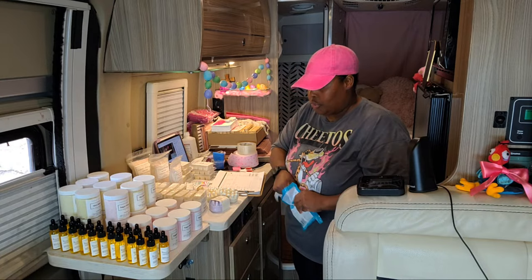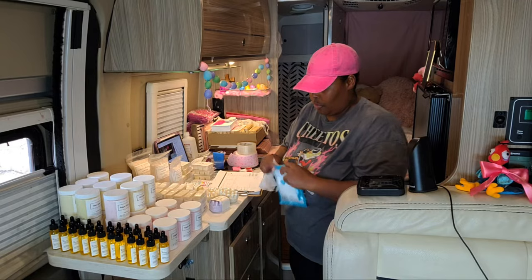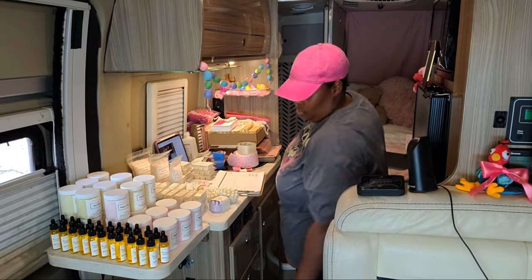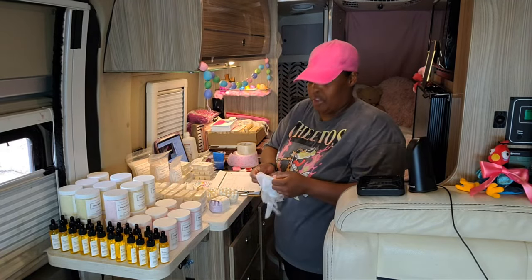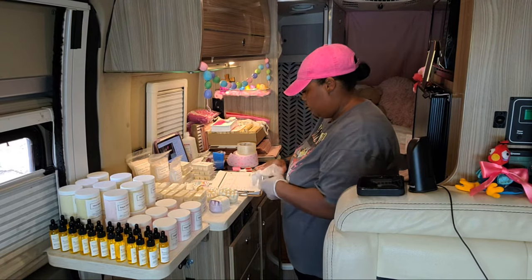So I do use gloves when I process the orders, so that my fingerprints aren't all over the products.